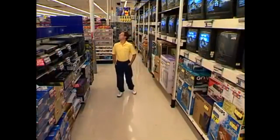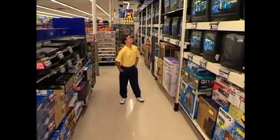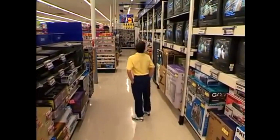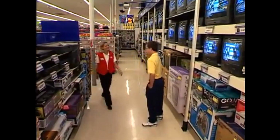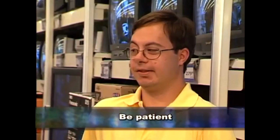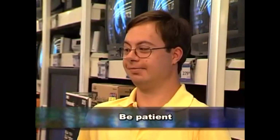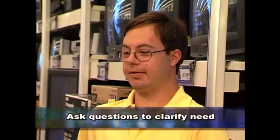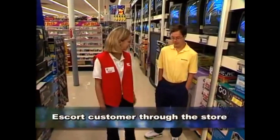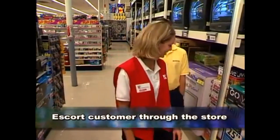Some customers, including those with a mental disability, may become confused or disoriented, especially in a large store like Kmart. When offering assistance to someone who is confused, be patient. Allow the customer time to express his or her thoughts. Ask short questions to help understand what the customer needs. Then, escort the customer through the store. This may help remove their confusion.